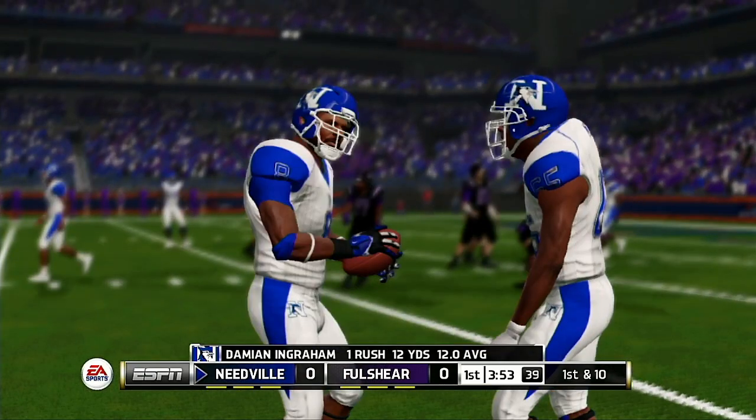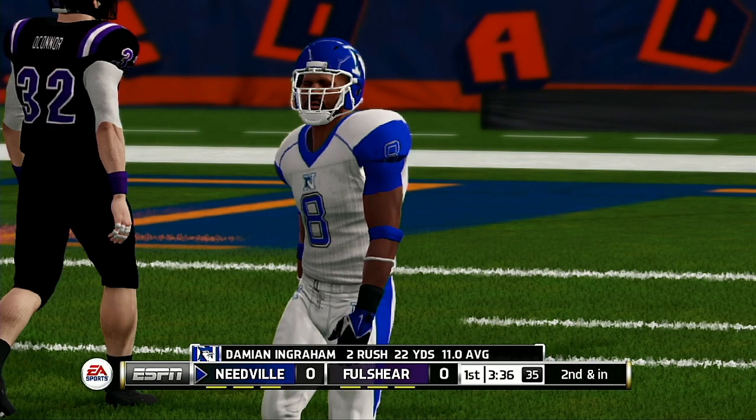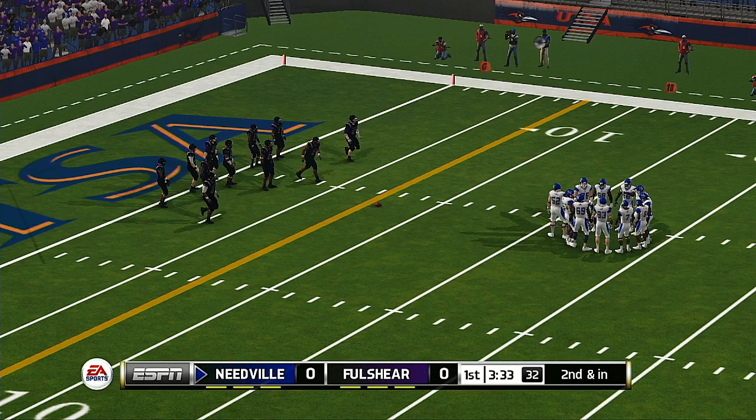Nice gain for the halfback. That time they kept it on the ground with the counter play. The blocking was great up front, and the tailback was able to get into the open field and do some special things. The 10. He gets out to about the 8. So it's second down, and they're only about a foot away from picking up the first down.